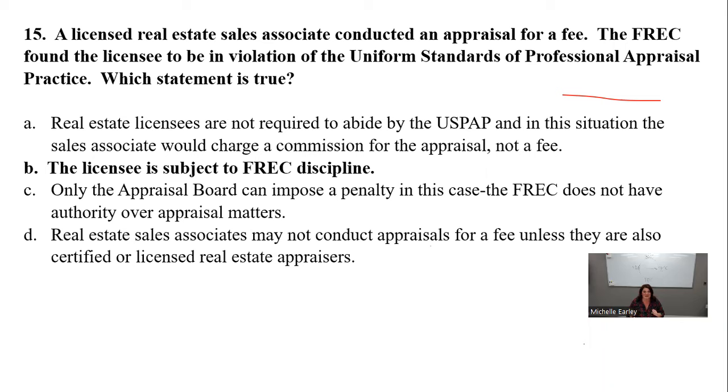So the next thing on the state exam is, because you're a sales associate, if you're allowed to do appraisals, can you do it any way you want? Can you just get out a piece of paper and start making an appraisal? And the answer is no, you have to do it just like an appraiser does it. You have to develop it and report it just like an appraiser would. And you say, well, how would I do that? Well, you would follow appraiser rules. What are those called? USPAP.